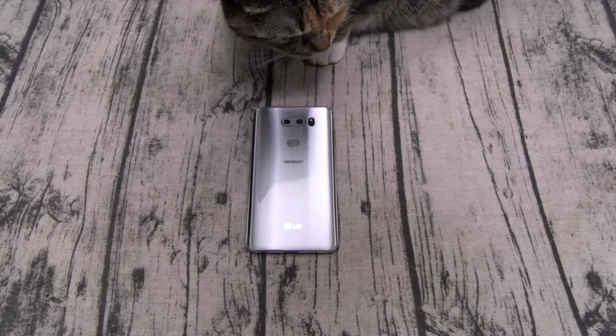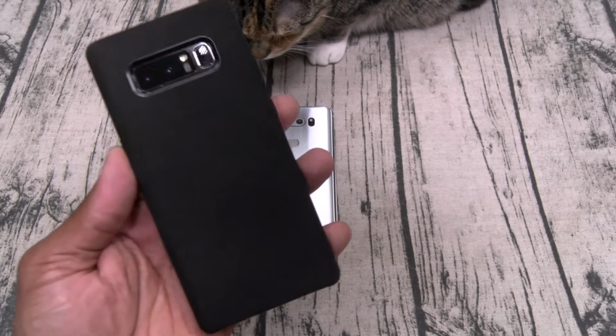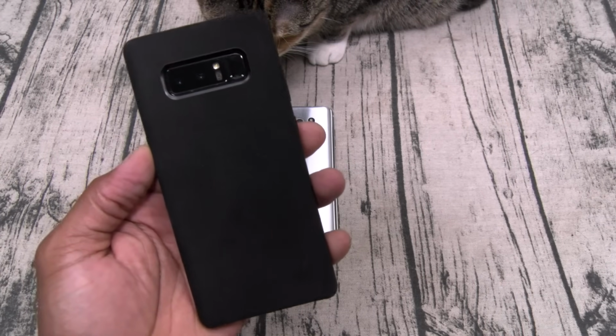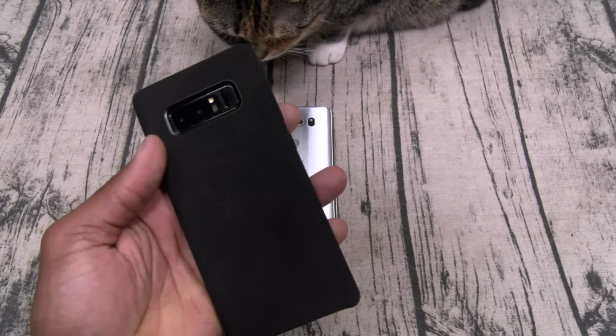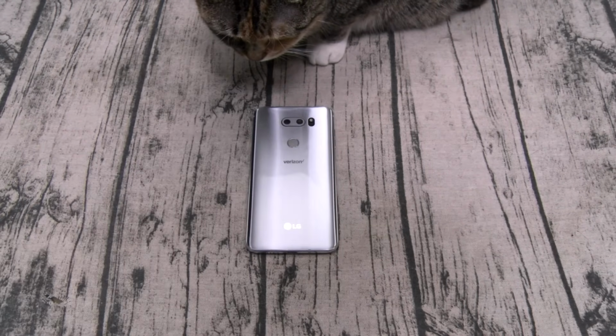Number one, is this the best Android phone out right now? And the answer is no. That title still goes to the Galaxy Note 8. In my opinion, pound for pound, the best Android phone out, and you got the S Pen. The S Pen is what separates this phone from every phone on the market.